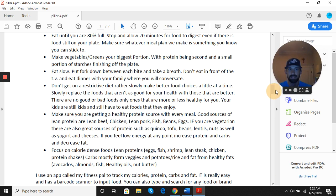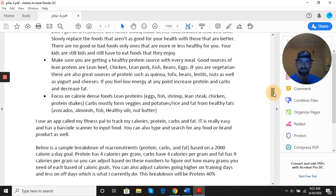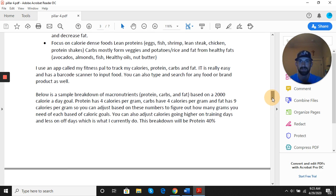Again, we want to build around lean proteins, and even if you're vegetarian, there's still tons of good protein options. And then, focusing on calorie dense foods: veggies, potatoes, rice, fruits, and getting healthy fats.